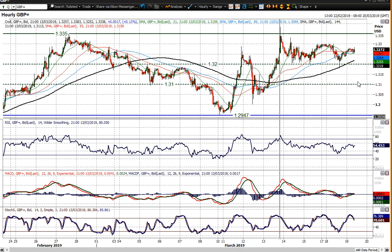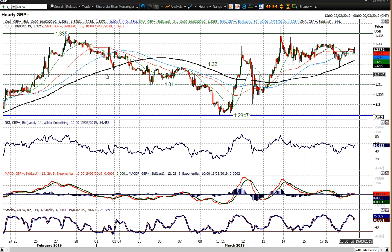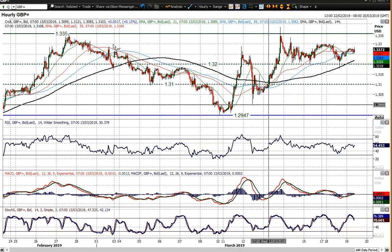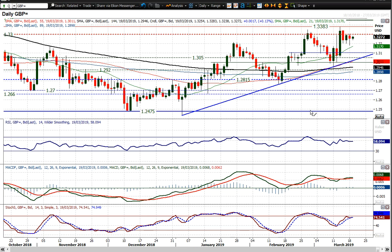You've got the 32 figure initially, then 31.50, another pivot area, with old support and resistance levels coming in consistently around 31.50. And then the 31 figure, and again another old pivot, this dotted green line here. Then 30.50, a bit of a small basis of support, and the 31 figure is psychological but also a basis of support as well. So you've got some fairly hefty levels of support underneath, but for now the market is consolidating and probably waiting for further Brexit news.